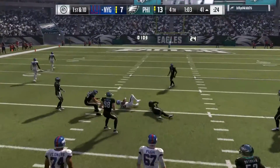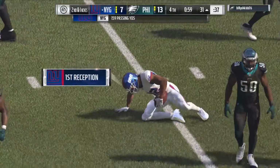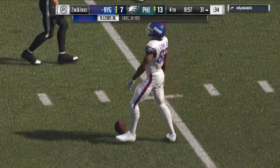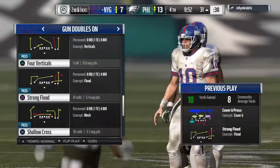Back to throw. And complete to Lewis over the middle. That one good for 10 yards. And it'll be second and very short. So there on that play, offensively, they ran the crossing route. Defense was in zone coverage.